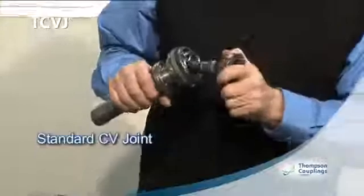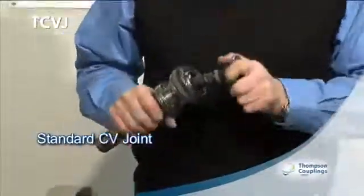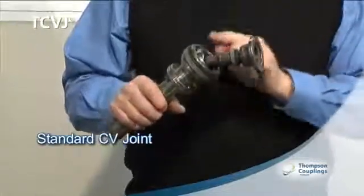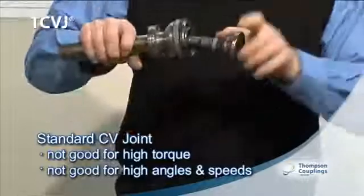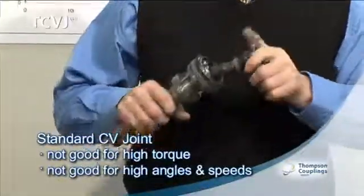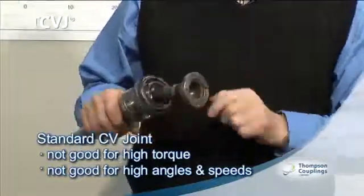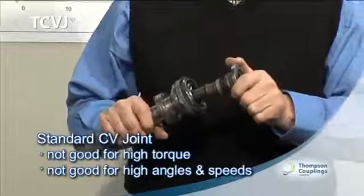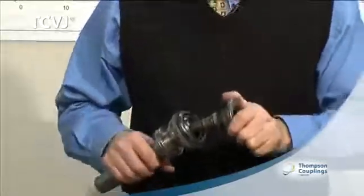The friction that devils these joints creates another problem. It means that they are not good for high torque applications. Torque, of course, is the twisting action. And if you put a lot of torque through these couplings, they heat up enormously. This one heated up to 192 degrees Celsius. It's very, very hot indeed. I wouldn't be holding it if it was that hot.